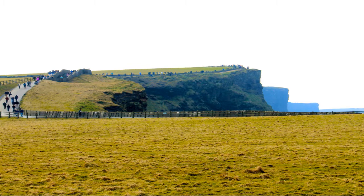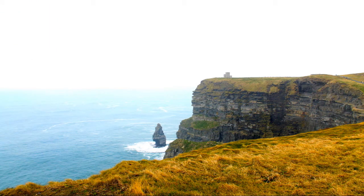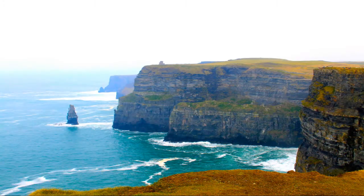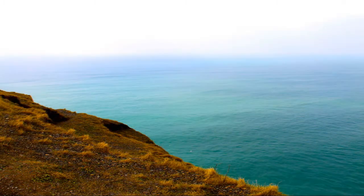When you pull in, you can see the people walking up to walk along the cliffs. And to get a perspective, you can look at the people here, how tiny this is. And then we pull back a little bit, and it's just one of the most beautiful things you've ever seen. And the Cliffs of Moher are 800 to 1,000 feet high. And they get many visitors every day.